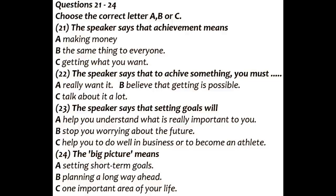Goal setting is something that all achievers do, whether they are high flyers in business or successful athletes. It is important that you set both long-term and short-term goals. First, you need to have an idea of what you want from life. I call this the big picture. Then you break this down into a number of smaller goals that you need to achieve in order to achieve the overall goal. As I say, the first step is to see the big picture.